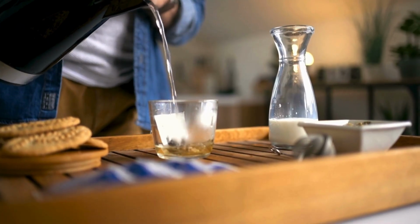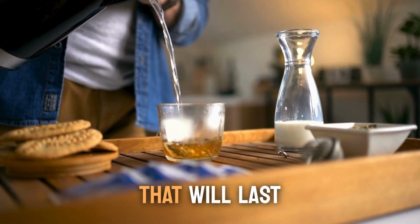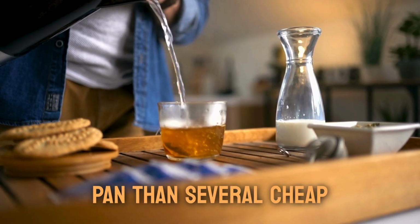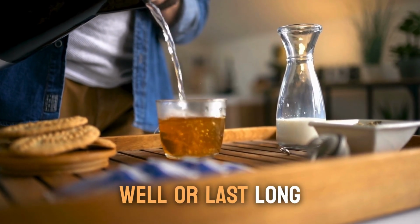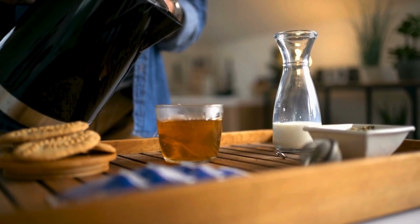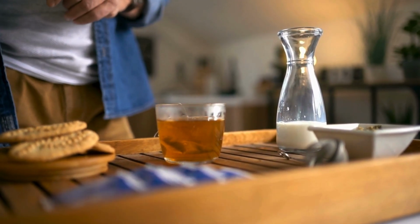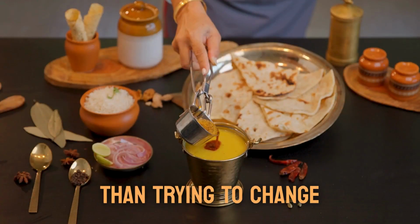As you replace items, invest in quality pieces that will last. It's better to buy one good stainless steel pan than several cheap ones that won't perform well or last long. Keep a list of items you want to replace and tackle them gradually as your budget allows. This approach is more sustainable and less stressful than trying to change everything at once.